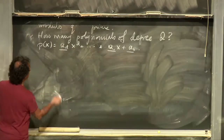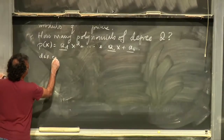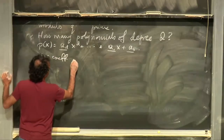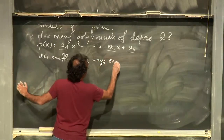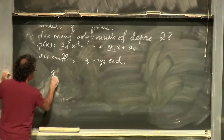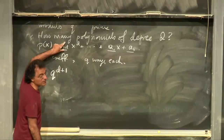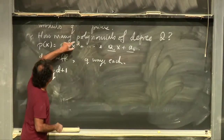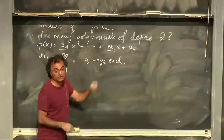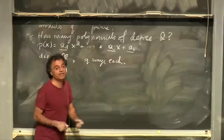So the number of polynomials: there are d plus 1 coefficients, each of which can be picked in q ways. So we'll get q raised to the power of d plus 1. There are q ways of picking the first one. For each way of picking that, there are q ways of picking the second one. For each way of picking the first two, there are q ways of doing the third one, and so on. So it's q times q times q times q, q to the d plus 1. Yes?